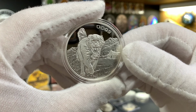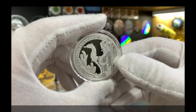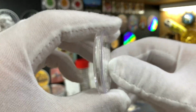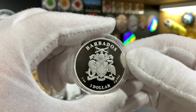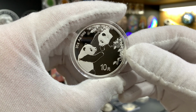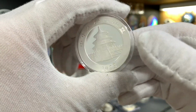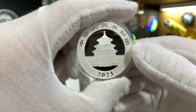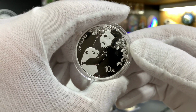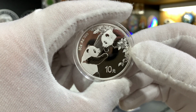Here is the first release of the Dog series for the island country of Fiji. Next, we have this very beautiful latest release of the Seahorse series for the island country of Barbados. This is my recent purchase here in Singapore. I got this coin last week, and this is the latest issue of the Chinese Panda series for 2023. This is a beautiful 30 grams silver coin. And I'll be doing a video review about this coin in an upcoming video.